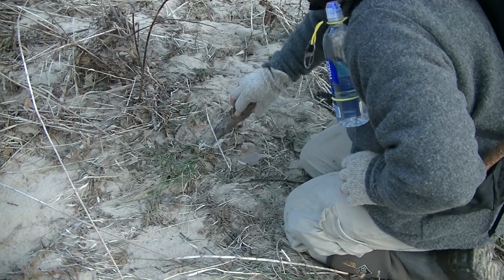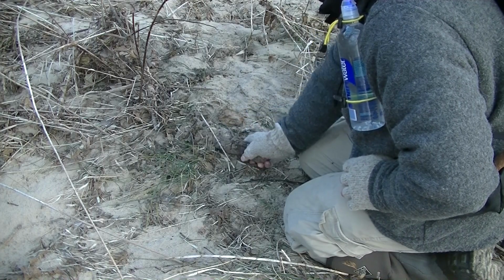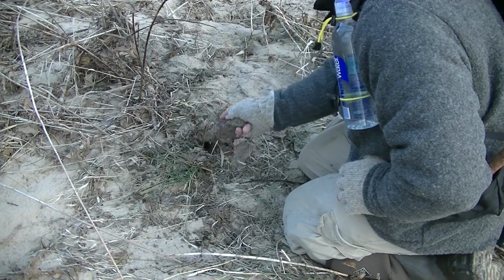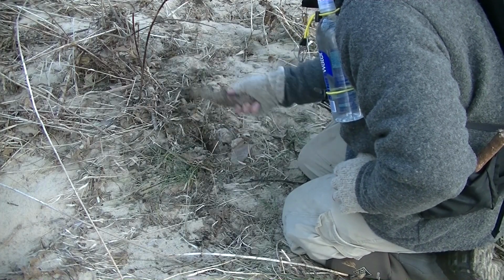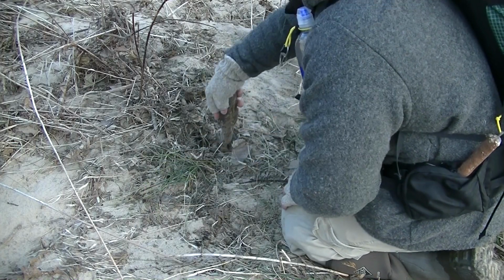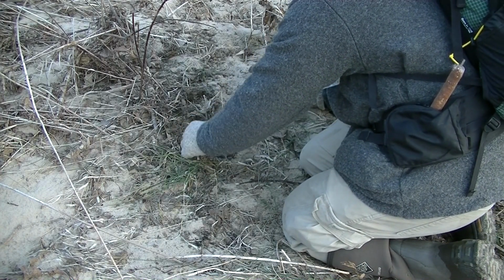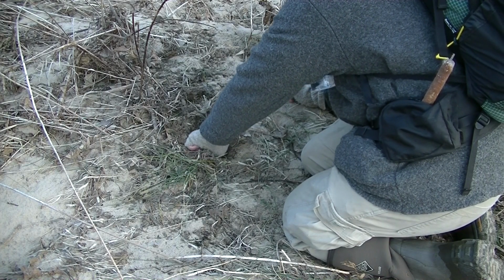You can always dig up the bulbs. This isn't a very good digging stick, but this is sand, so. Usually when you're digging up bulbs, you want to kind of have an idea what it's attached to. These are pretty deep. This goes down to remembering where you've seen these things before.